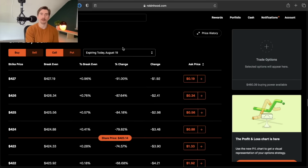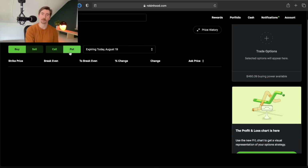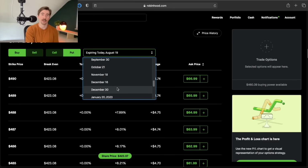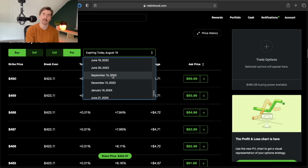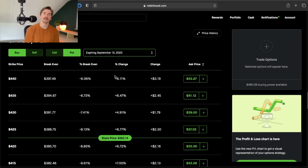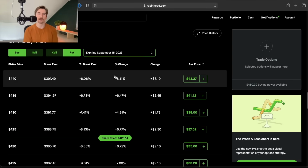Now let's take you through an actual example. So for example, if I'm bearish on SPY for the next year, I'm going to buy a put option since I'm bearish on the stock. And then I'm going to set my expiration date to the 1 year out, which would put us with the September 15th expiration of 2023. And whenever I'm choosing my strike price, I want to make sure that the odds are in my favor and this option expires in the money.